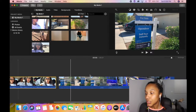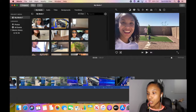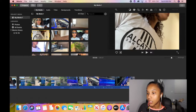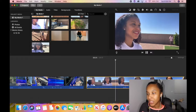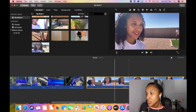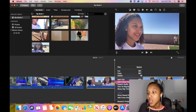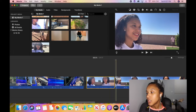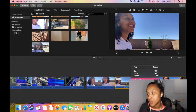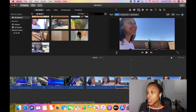If you want to do a special zoom effect, because you probably see that a lot, I'm going to add another clip in. Let's say I made a funny face right there, and I wanted to add a zoom. So you would find where you want the zoom to begin, let's just say right here, and you would split that. Then right there is where you want it to end, and you would split that. A lot of YouTubers use what's called the Ken Burns zoom.